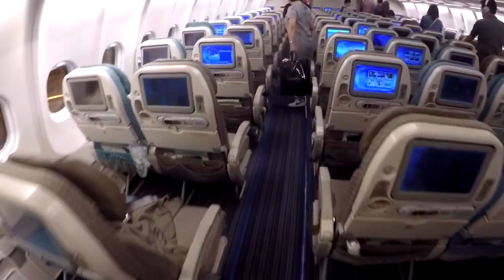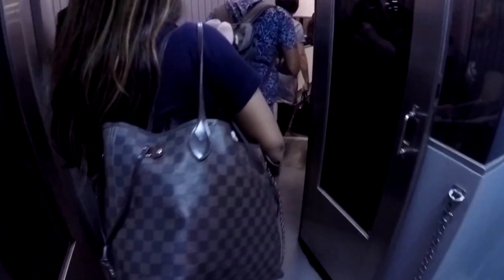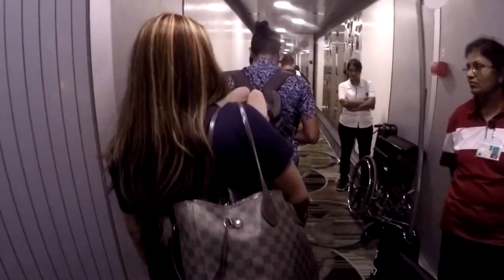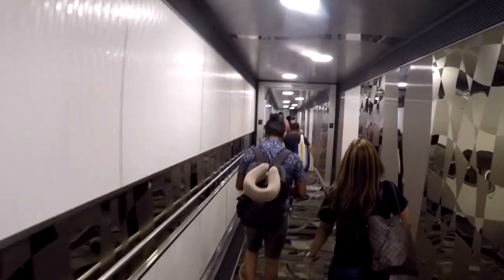Overall, I would say the Singapore A330 in the economy class is a great option to travel around Asia. The economy service is very high standard and the airplane is well designed, offers a lot of space. So it's definitely a good option.